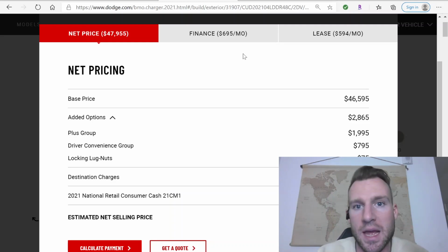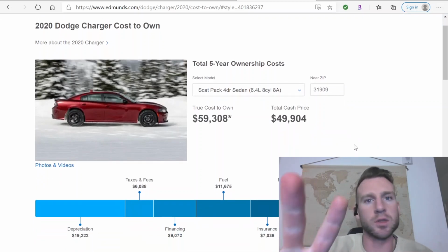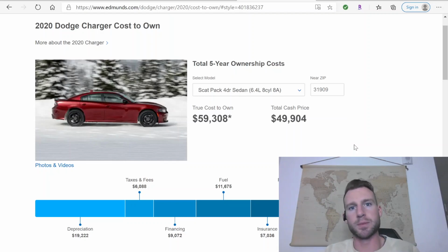So with that being said, what are the threats to depreciation, even on the scat pack, even on the most popular car in the nation right now? Change my mind.